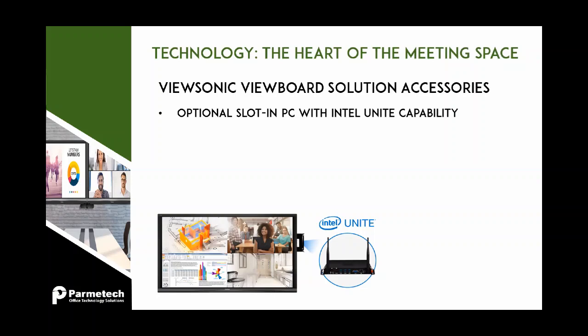So just to go into some of the other options for these displays, you have the optional slot-in PC. One of the uses for this would be Intel Unite, so you actually have a vPro processor on that that'll allow you to run the Intel Unite solution. If you see in the graphic there, you have 4 screens being cast all at one time. And because this is a Windows 10 PC as well, whether it's Intel Unite or Zoom or GoToMeeting, any kind of conferencing solution that you want to run or any kind of application, you can run directly off the display without having to run any cabling to an external desktop or any servers or anything like that.